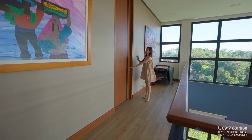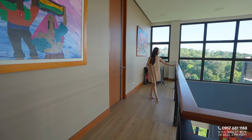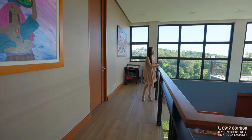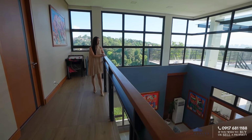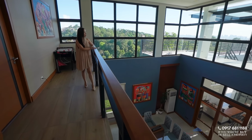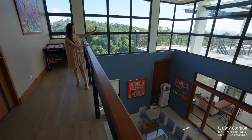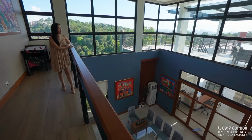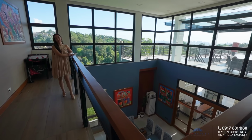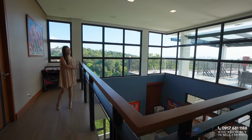Oh, before we go inside, I just wanted to show you guys what I am seeing right now. So if I stay here, I can definitely see some of the areas of our main area. Of course, from the view deck, which we'll show you guys later on, and some portions of the lanai and the pool area. So are you guys ready to go to our last bedroom?